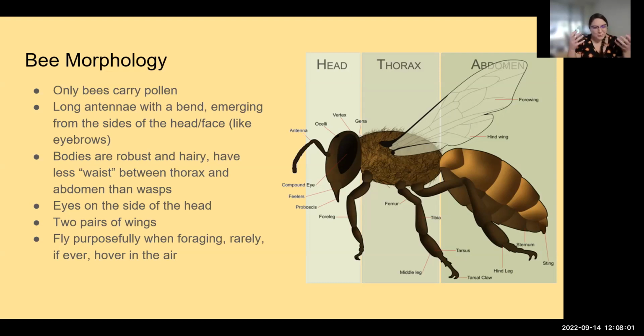Their eyes are a little bit larger, and they're located on the side of their head. They're often very almond shaped, which is a good sign that that's a bee. Bees actually have two pairs of wings, and they fold them down, so sometimes it's hard to tell, but when they're flying around, you can sometimes see the two pairs.